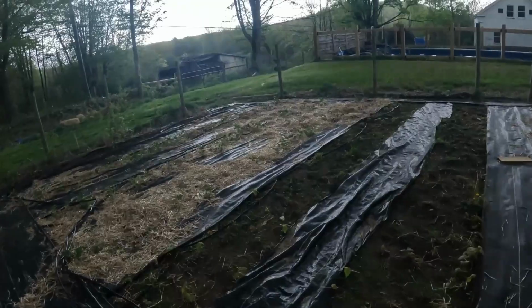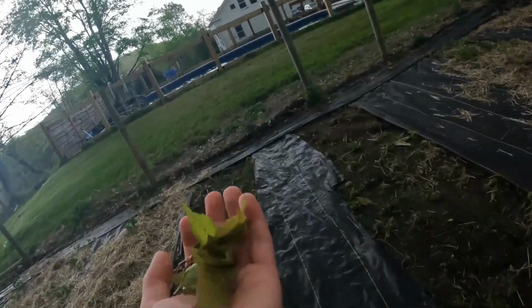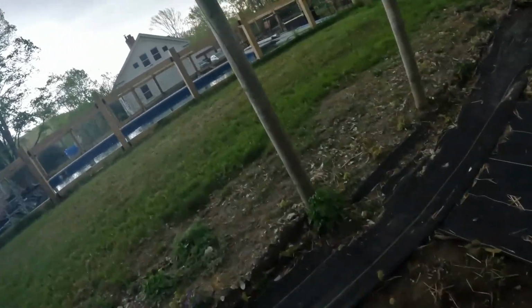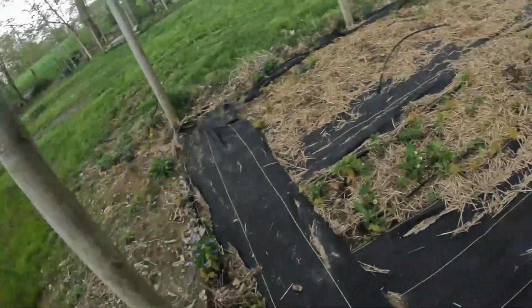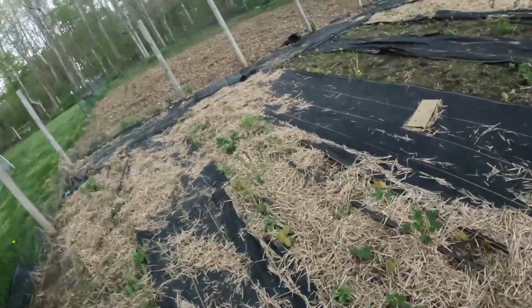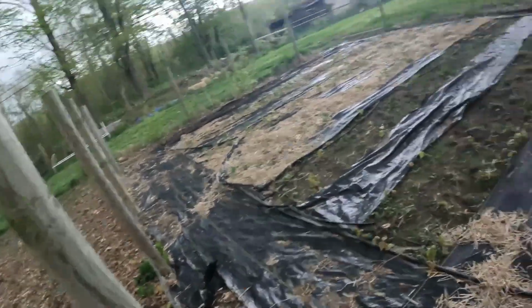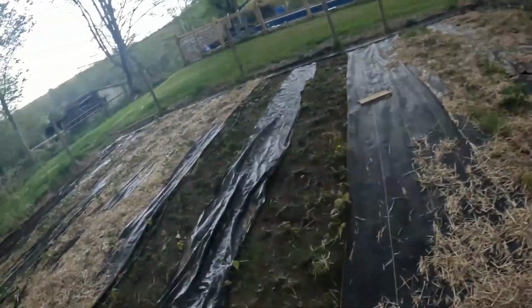Another thing that you need to do when you're caring for your garden is rip out these stupid weeds. See this? I have no clue what these are. At first I thought they were poison ivy, but I haven't really seen any poison ivy at all this year. They look like leaves that you see on a tree, but they're way too red. I don't know what they are, to be real with you. But you do want to get out in the garden, get some gloves, because poison ivy will grow.